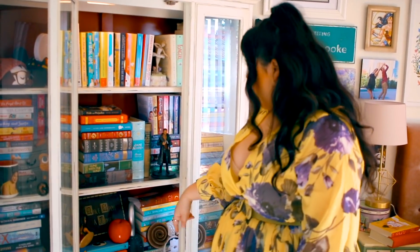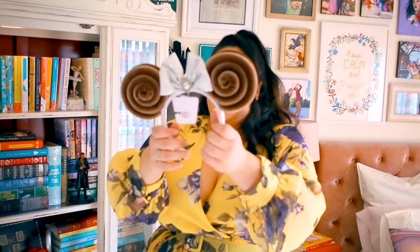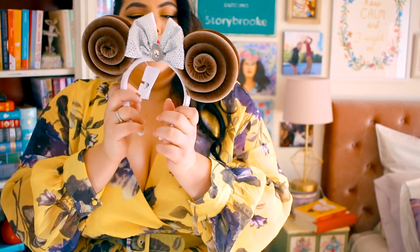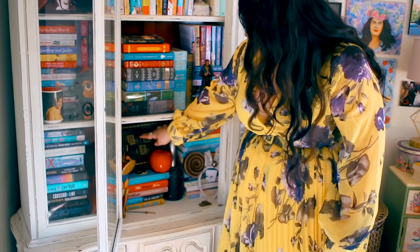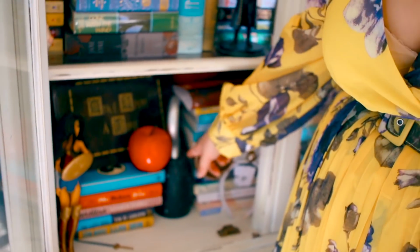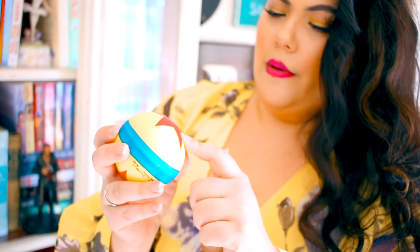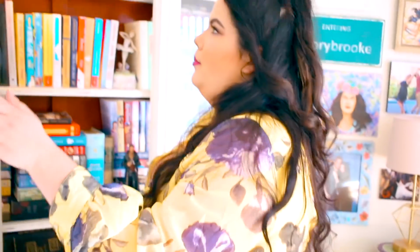And then I have some of my Mickey ears on display. Most of them are in a drawer in my closet. But this is my Swarovski crystal lei ears I've still not worn. These were expensive. I got them at D23. And my Once Upon a Time book that Alex got for me, my fake apple, my hook, Wonder Woman, Barbie. This is a Pixar ball that I got actually at Pixar when I went for Incredibles 2 promo. Okay, and then my gallery wall.